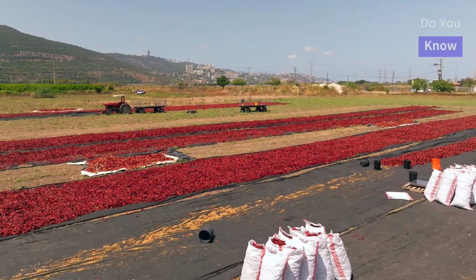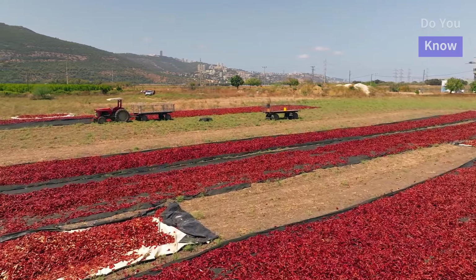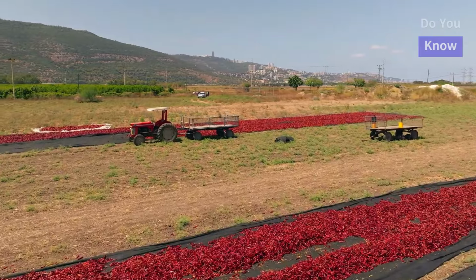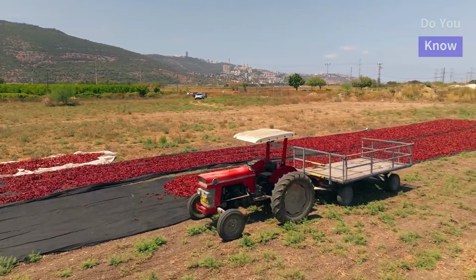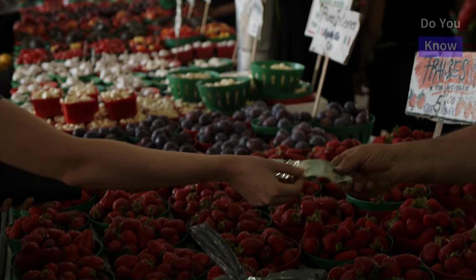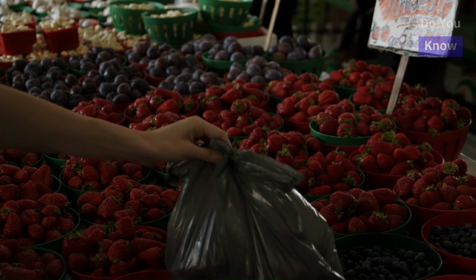Do you know about chili peppers? They're those fiery, colorful veggies that can make your mouth feel like it's on fire. These little guys come in lots of shapes, sizes, and colors, from red and green to even yellow or purple. When you take a bite, they can be super spicy because of something called capsaicin, which gives them their heat.